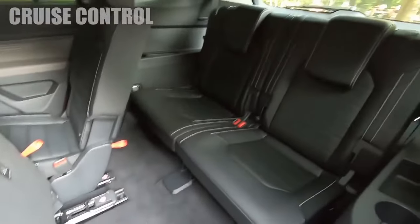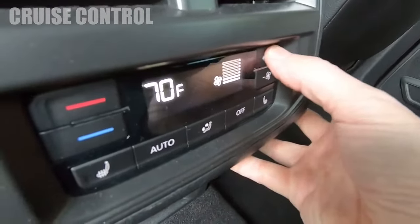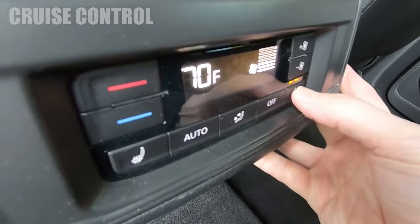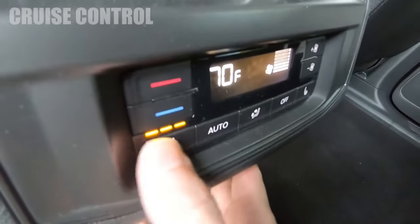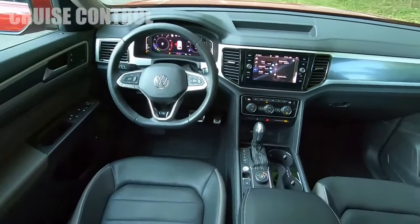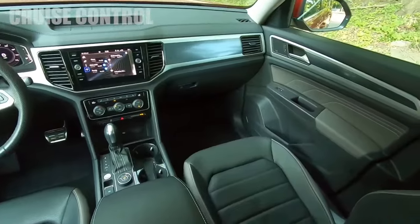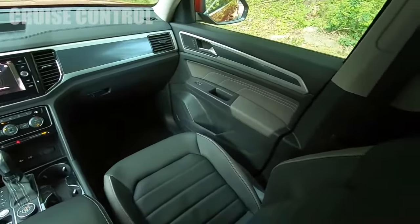Two passengers in the back, good comfort, good seat level, lower cushion level. For the passengers, good elbow room, and as I said, a lot of USB ports and things like that. So an actual usable third row. You sometimes don't encounter that.